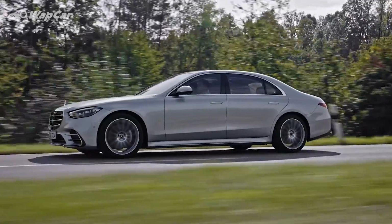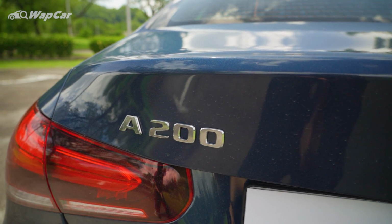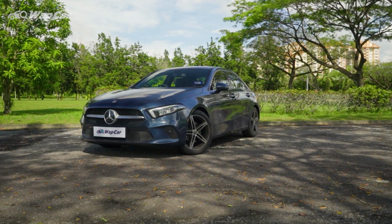What happens when you strip a Mercedes down to the bare basic? Like the Mercedes-Benz A200 Sedan. Is it the best or nothing?